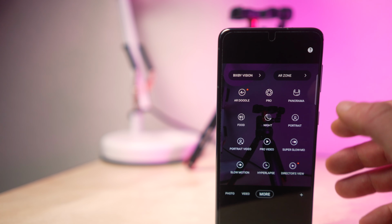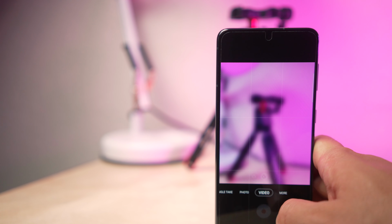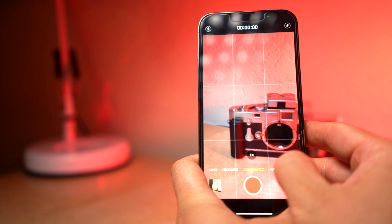From a UI and UX perspective, obviously, since I'm used to the 12 Pro, I'm already used to the camera interface, so it wouldn't be fair of me to necessarily say that the iPhones have a better UI or UX, but I couldn't help notice that to get into the more specialized modes, you do have to open a menu consisting of a litany of options. Just a little more to sort through, whereas on the iPhones, the main specialized modes are just a swipe away.